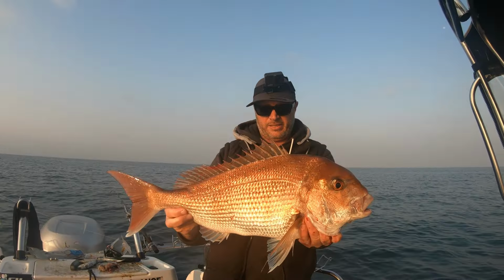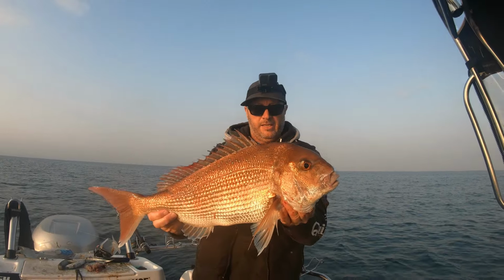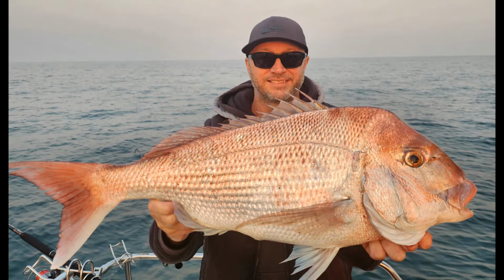That's probably the sun. Kilo. Yeah, it's a good fish. Not as big as your one, but it's still a beauty. Well done. Happy with that.